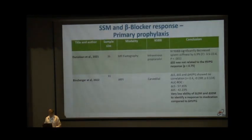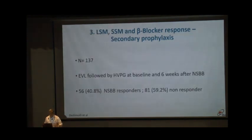Can it be done for primary prophylaxis, preventing the first bleed, by assessing response to beta blockers? So these two studies, one with MR elastography and one with RFI, had a small sample size. Spleen stiffness did not correlate with HVPG and there was very low ability of LSM or SSM. This is a study done by Akhil. The thesis has been submitted, so I am grateful to use his data.